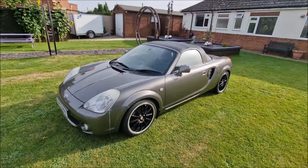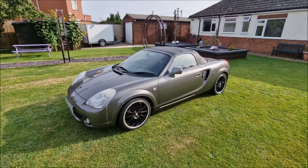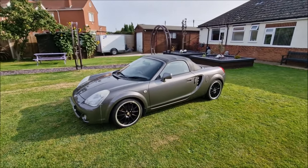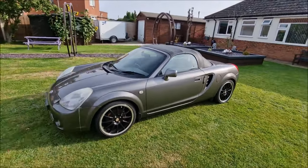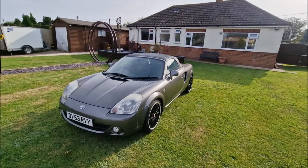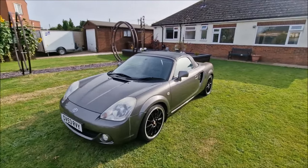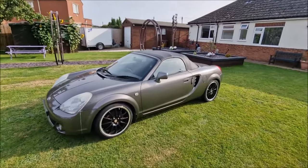And I'm in my back garden today, where we are going to be looking at this. It's a W30 Mark III Toyota MR2. It is the facelift edition, i.e. it is after 2003, so it has a few different nuances to the Mark I. And it's one I picked up yesterday.